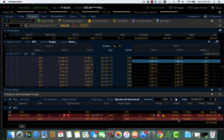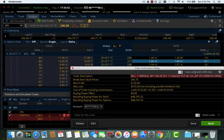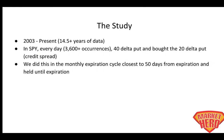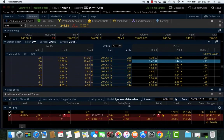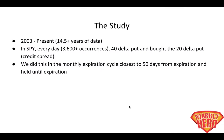So we're selling the 40 delta put and we're going to go ahead and buy the 20 delta put, right? So this is $7 wide. We're going to collect $125 for doing so. Our max profit is $125. Our max loss is $575 on this specific trade. So again, we're selling the 40 delta put, buying the 20 delta put. We're doing it for a credit, thus the credit spread, and we're doing it on the put side, so put credit spread. So we did this every single day.